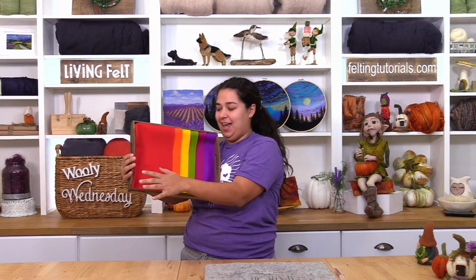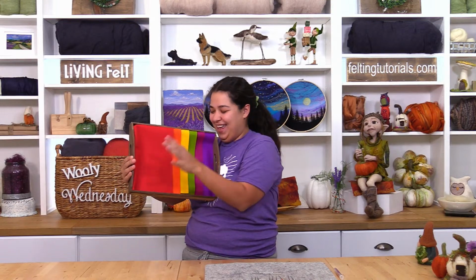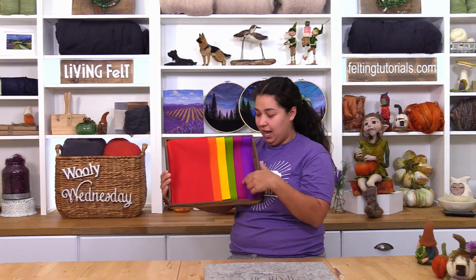Hello! Today I'm going to show you our 100% wool felt sheets. They are in the size 8 by 12 inches. This is a bundle. It's called Fall Festival. It comes with 6 different felt sheets. And they're perfect for needle felting a 2D picture onto, and they're perfect for your fall felting fun.